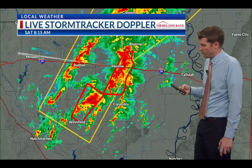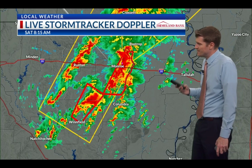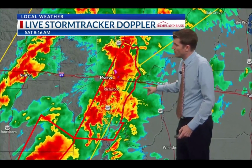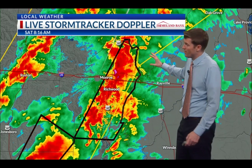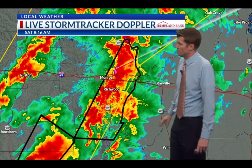A severe thunderstorm capable of producing a tornado 7 miles south of Richwood, 10 miles southeast of Brownsville, Balcomville, moving at 60 miles per hour. So again, there is still concern of a possible tornado developing. There's also this other tornado warned storm. So again, there's kind of a few different circulations of concern, and I think it's the southernmost edge of this circulation that is the most concerning.